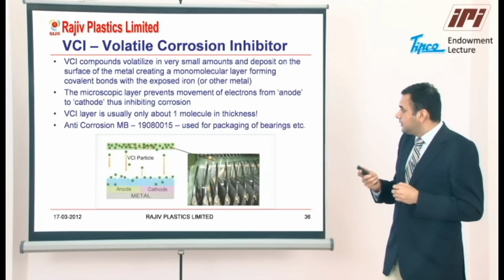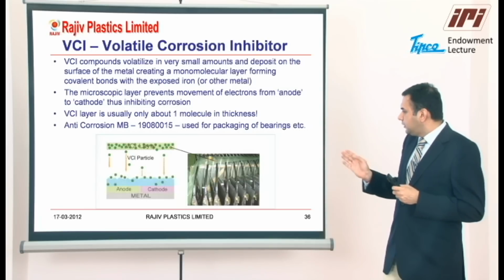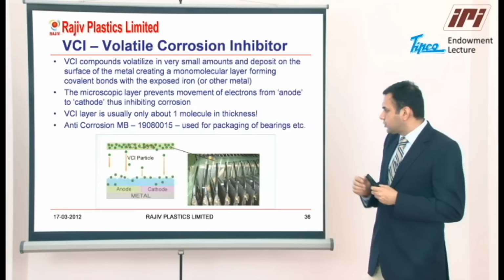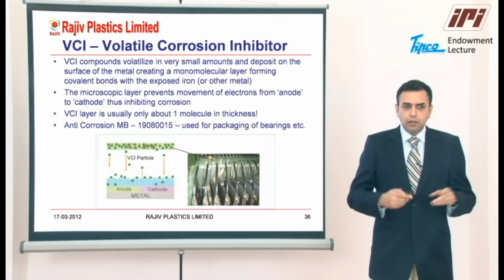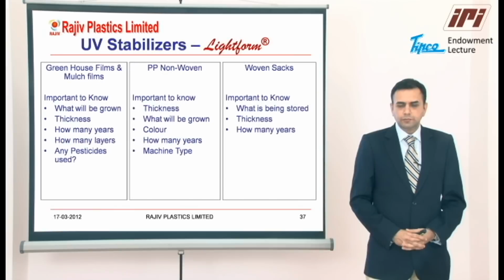So this product is very widely used. Say in this picture you can see the door frame of a car, the whole door of a car, which has been stored in it. You can put bearings in it and all kinds of metal parts or gearbox parts which you don't want to get corroded.